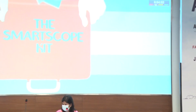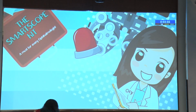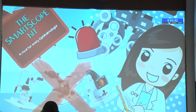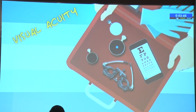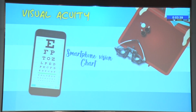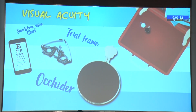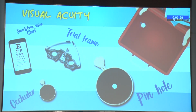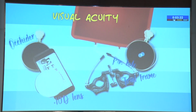As an ophthalmologist, there are situations where you cannot diagnose or treat a case just because you don't have the right instruments in hand. To overcome this challenge, we have brought to you the Smart Scope Kit, a must for every ophthalmologist. A kit which consists of every small tool needed for diagnosis from anterior to posterior segment with the help of a smartphone. For examination of the visual acuity, we have a smartphone-based Snellen chart which can be downloaded from the Play Store or the App Store. We have a trial frame with an occluder and a pinhole, and also a +10 diopter lens. Hence, we can have a preliminary examination of visual acuity of patients with these instruments.